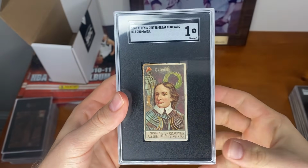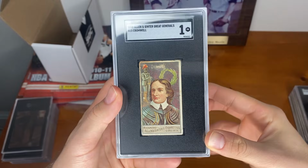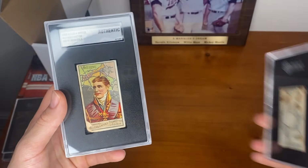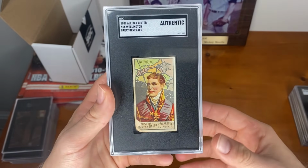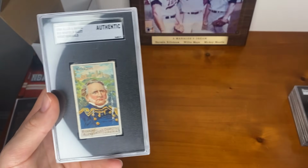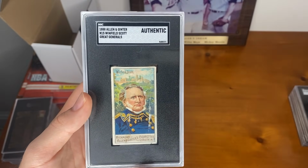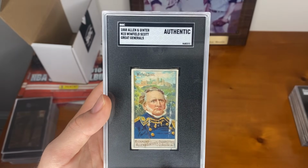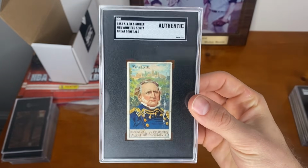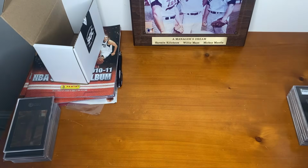Starting up with our next group, we have the Allen & Ginter Great Generals, and we have the N15 Cromwell. And this one, yeah, as you can see, got that because of the paper loss in the back, as are a lot of these ones that we're going to show. The Wellington from the N15 set, also paper loss on the back. So we have Winfield Scott as well. I think that is our only other N15 in the group. And a lot of these, when you see nicer fronts and an authentic, it probably means the back isn't so great, as per Exhibit A right here.